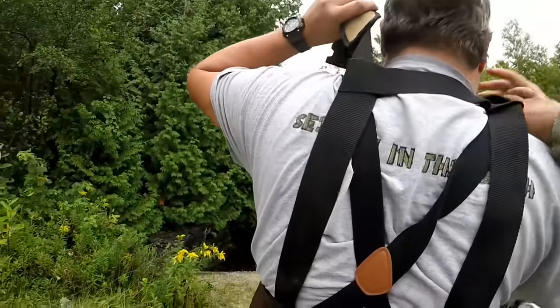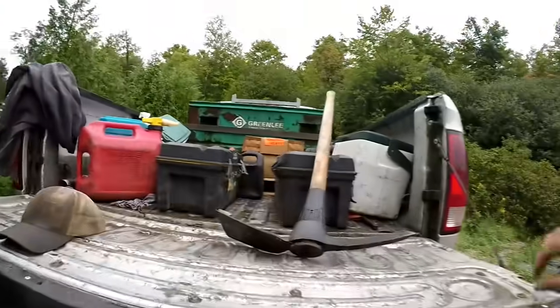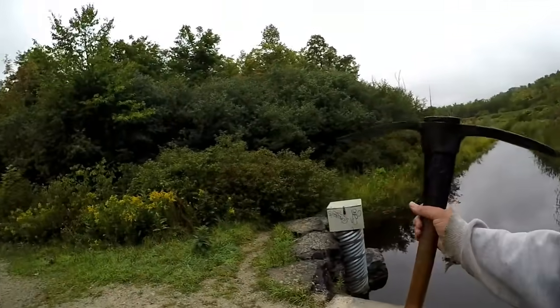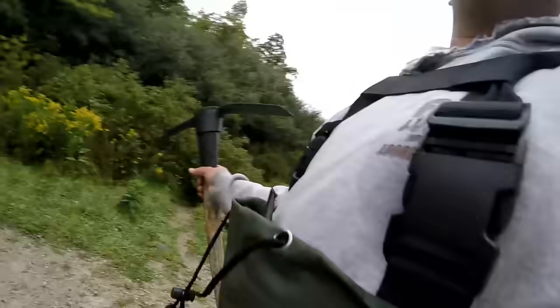Zip you up. And this is all by hand. This is the only tool. Should maybe have another one, but this will do.